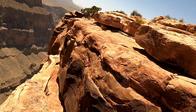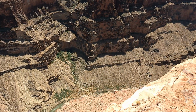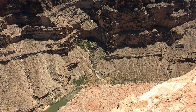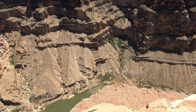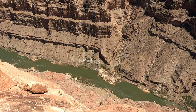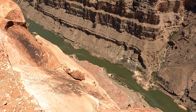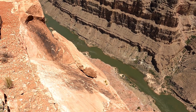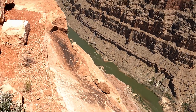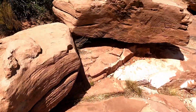Here, let me turn around and get this for you guys. I can only hope that you guys are seeing just a fraction of what I'm seeing, because this is crazy being here on the edge of the Grand Canyon. Oh my goodness. Yeah, all right, I'm coming. Check this out though. To be honest, if this rock went, then I'm going with it. So I'm getting back to solid land. Let's go ahead and jump on over.